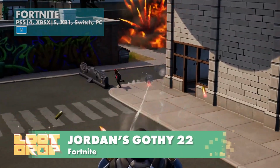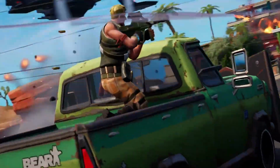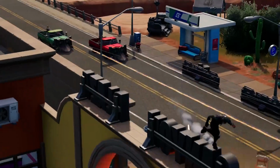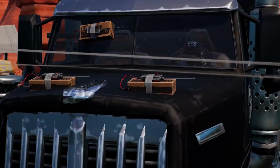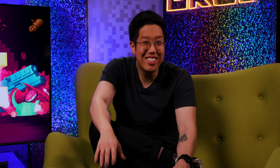Producer Jordan chose Fortnite. Having never played Fortnite before, I was blown away by the quality of the world's biggest free-to-play game. The introduction of sprinting, vaulting, and zero build have renewed this game as the king of battle royales. Just don't ask him how much is spent on V-Bucks.